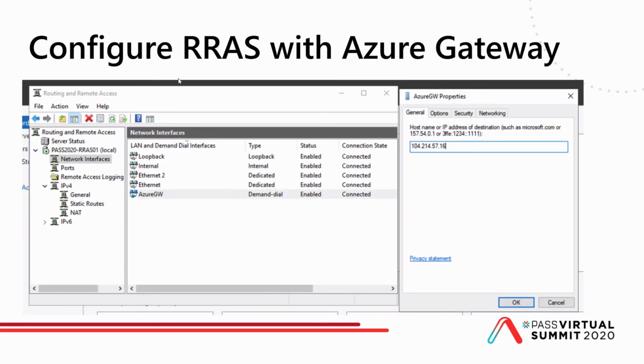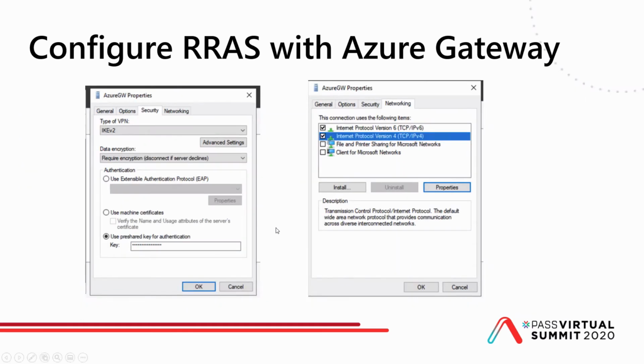The next thing is looking at how the interface is configured. When we go ahead and create this, you're going to give it that static IP address for the Azure Gateway. Keep in mind, the very first thing you have to have for this to work is that static IP for the gateway in your Azure virtual network. All right, once we plug that in, we're able to go to the security configurations. In this case, we use a pre-shared key for authentication. The key ends up being used on both the remote access service and also in your Azure gateway. And then we just specify to use IPv4 and IPv6 here as well.